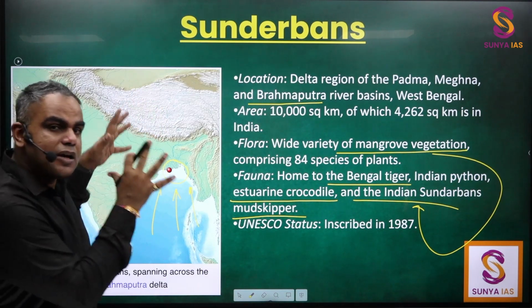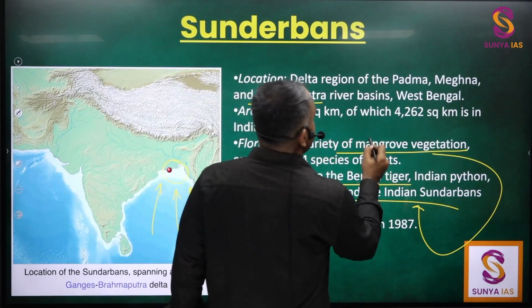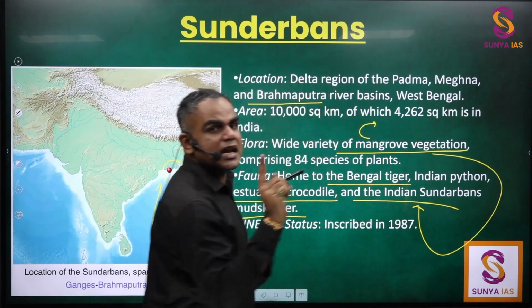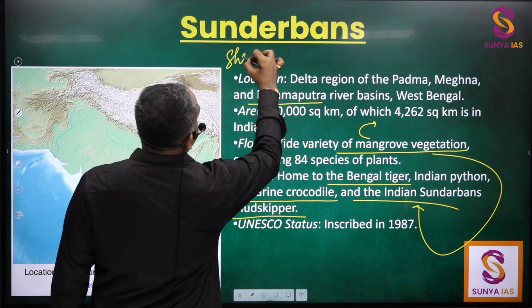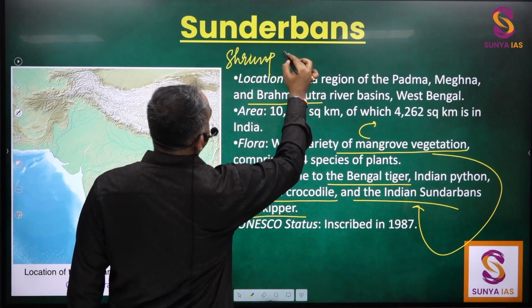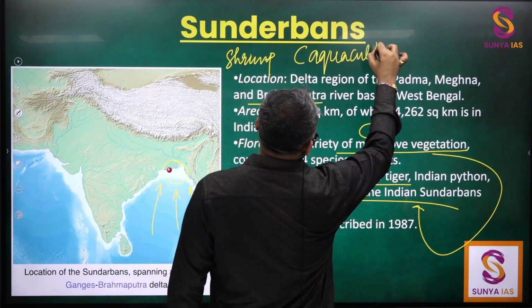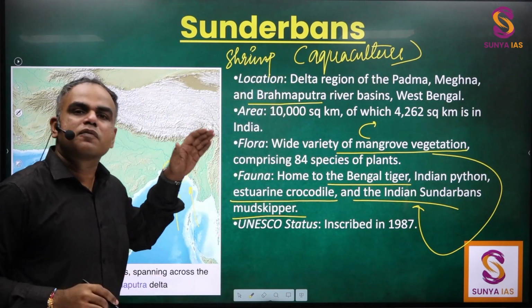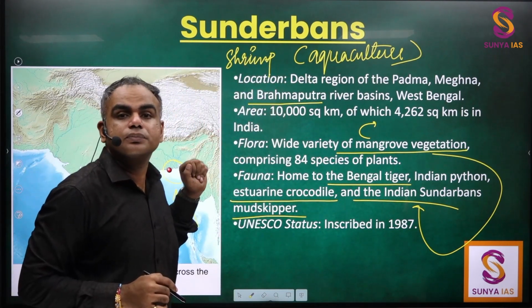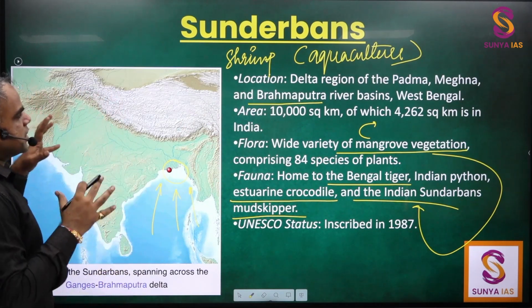So it is threatened also, and you can also write one point, okay, that unsustainable aquaculture and specifically shrimp farming. Okay, shrimp farming is a subset of aquaculture, has led to the destruction of mangrove vegetation in the region. Okay, so which is a very alarming point. Okay, so these are some things.